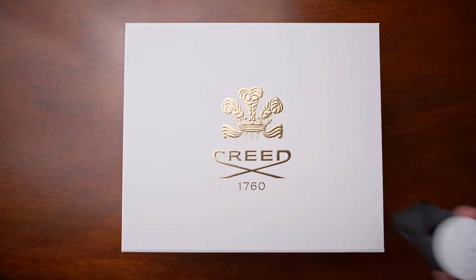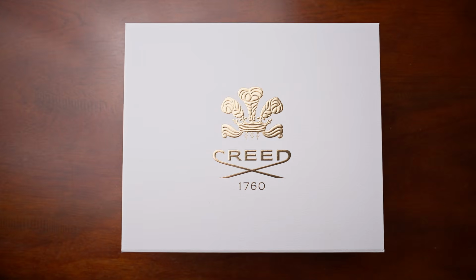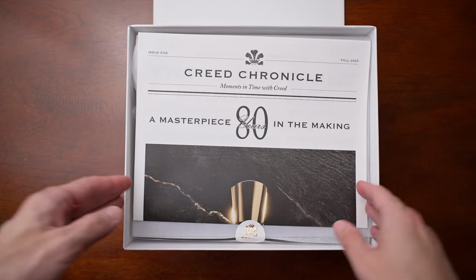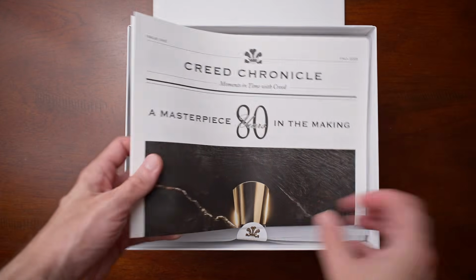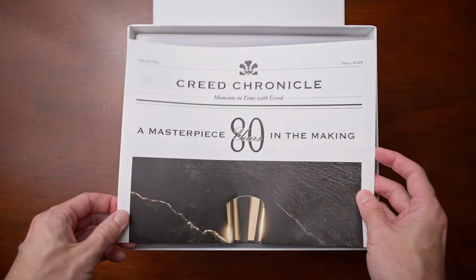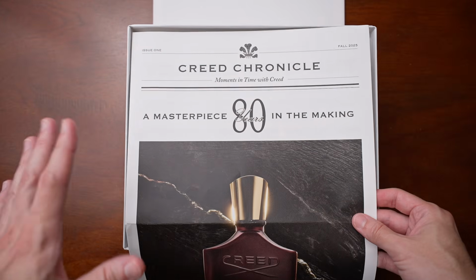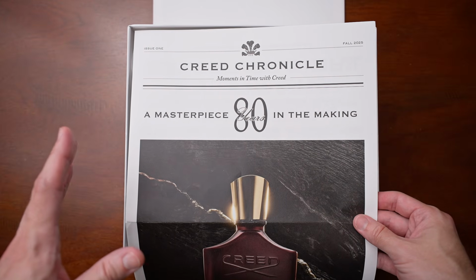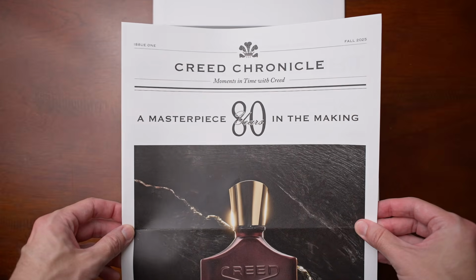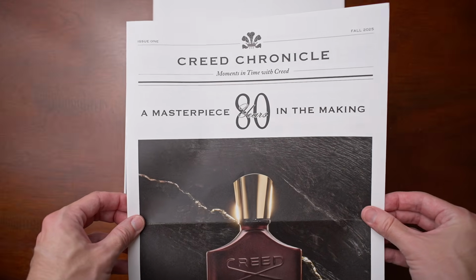Now, I did take off the ribbon. There was a nice little ribbon on the outside there, so if you wanted to see that, well, there it is. But here is the box, really nice box, a little magnet on there, and look at this. What is this? Okay, so I gotta see what this is. So this, some kind of newspaper thing. Now, it's not a book. In recent years, they sent me a book with Creed's history and really nice photography and that kind of stuff. This isn't that, but it's still pretty cool.